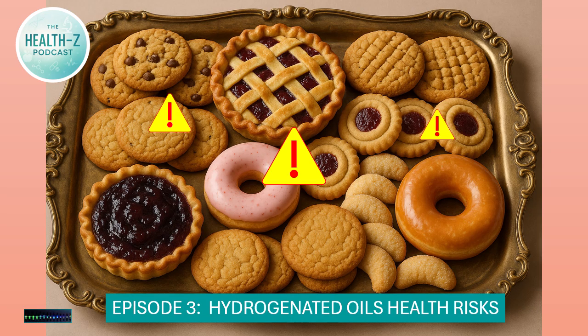That makes sense. Now, I've definitely heard the term partially hydrogenated oils. Is that different from just hydrogenated? Yes, absolutely different. And it's a really crucial distinction. There are two main types we need to know. Partially hydrogenated oils, or PHOs, as you'll see them called, are where they don't complete the process fully. The oil ends up semi-solid. Right. And here's the key thing. PHOs contain artificial trans fats. That's the big health concern we'll get into.